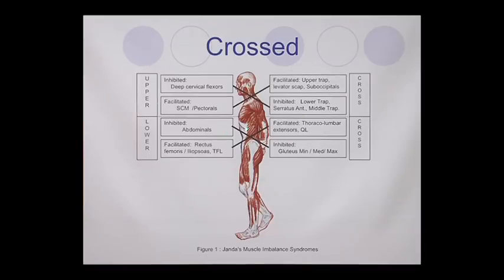The lower cross is kind of another example. In this case, it's someone with what we call anterior pelvic tilt, basically your low back is kind of too arched.